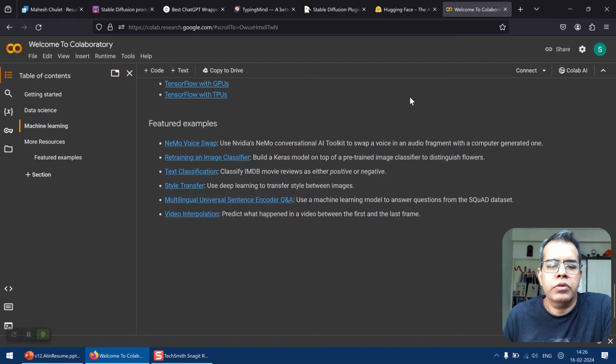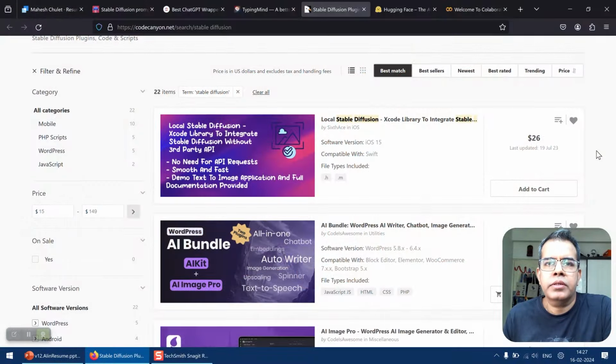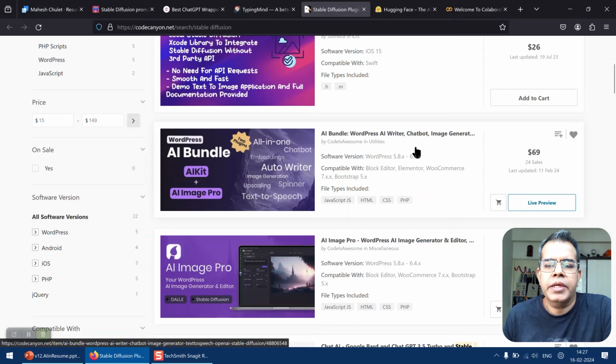Same for Google Colab. You have featured examples of voice generation, voice swap, text classification, style transfer, all that you need. Additionally, you can also build small products or integration plugins for various systems and sell them through sites like Code Canyon. Let's see some examples. I like this one, AI bundle, WordPress AI writer, chatbot, image generator. This is like everything, probably integrated with ChatGPT and Stable Diffusion.